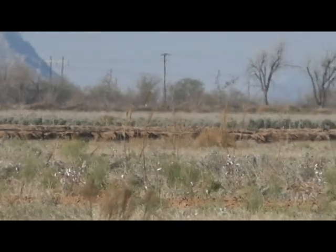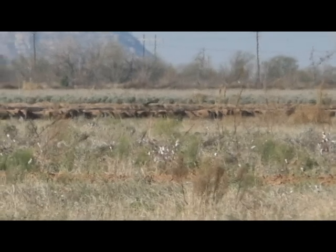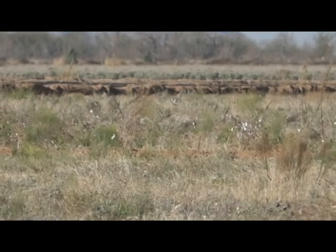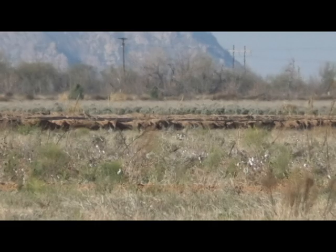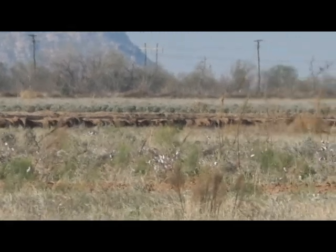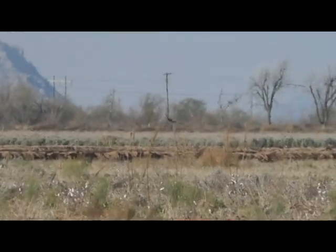But I was gonna say, anytime you see a hawk, oh, he's up again, and just flying low to the ground, you're pretty sure it's a northern harrier. You can be pretty sure it's a northern harrier. So it's our third raptor of the day after red-tailed hawk and white-tailed kite.